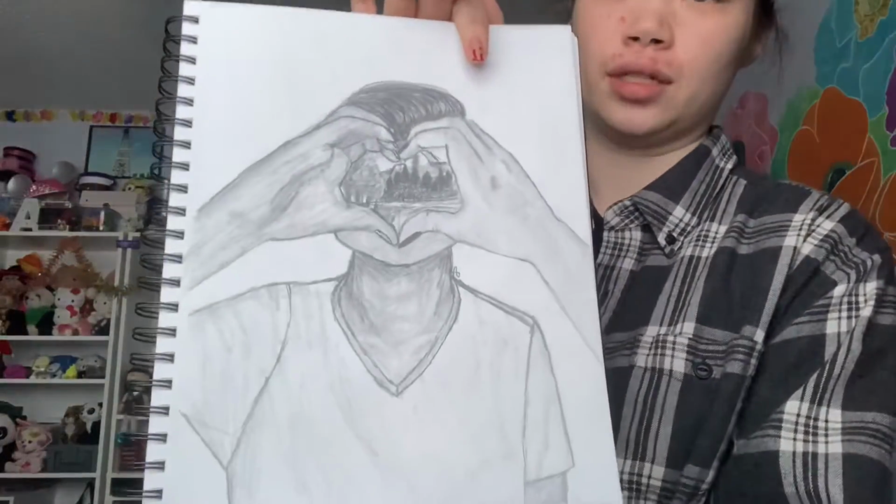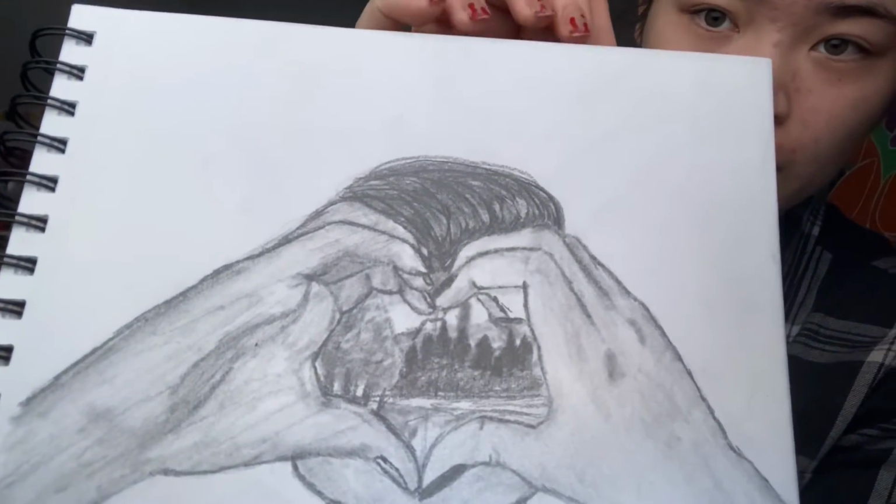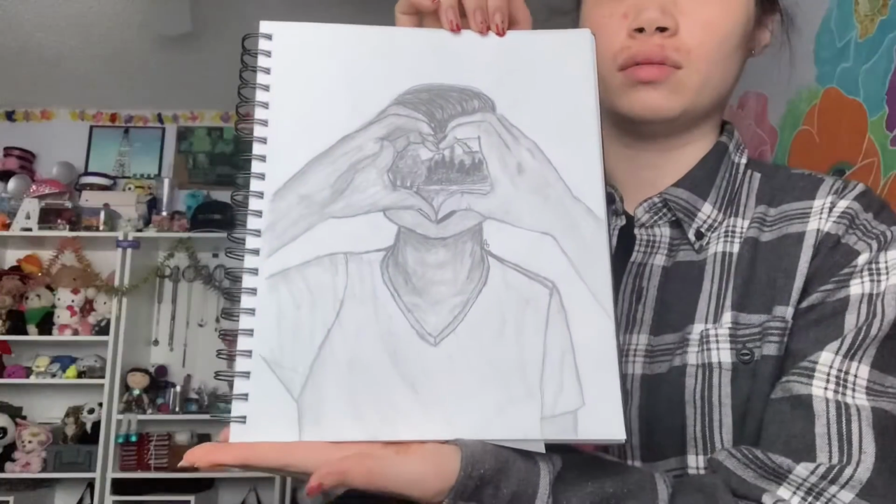We were supposed to make a piece based off of an artist we study, and I chose Rene Magritte. And so this is the piece that I made. It is like a little wilderness piece in his face with hands making a heart over it, one of which is his.